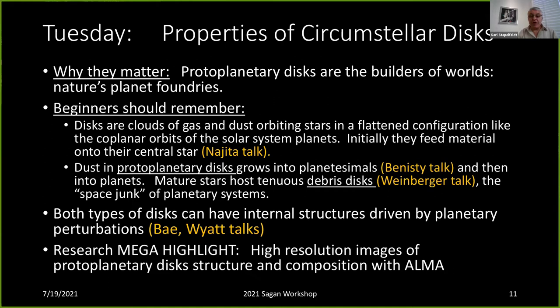And then the dust in the protoplanetary disk undergoes grain growth into larger bodies called planetesimals, and then they manage somehow, through processes we're still understanding, to grow into planets. So that is the topic of Miriam Benisti's talk, the initial stages of grain growth. And then we are also bringing in today the topic of debris disks, which are the disks that are left over in planetary systems, not from the original formation, but created from the junk, the planetesimals, the collisions, the cometary outgassing that continues to happen in a mature planetary system, and that can still tell us about its structure. So both kinds of disks have internal structures like gaps, narrow rings, asymmetries that can be driven by planetary perturbations. So the Bay and Wyatt talks will go through that.